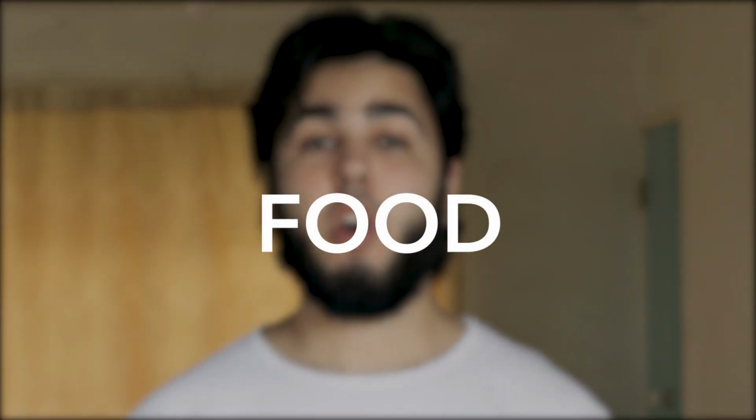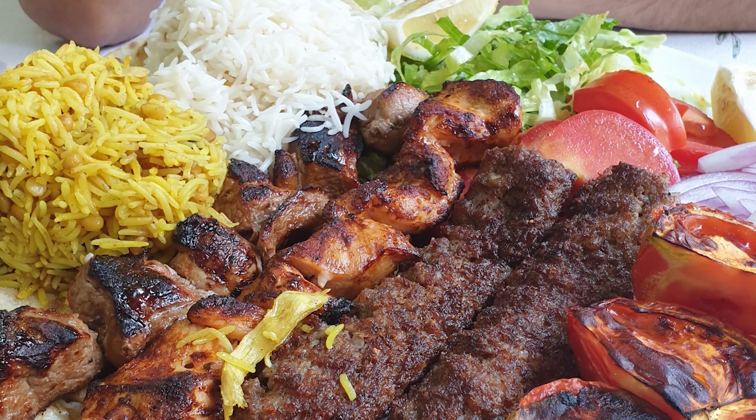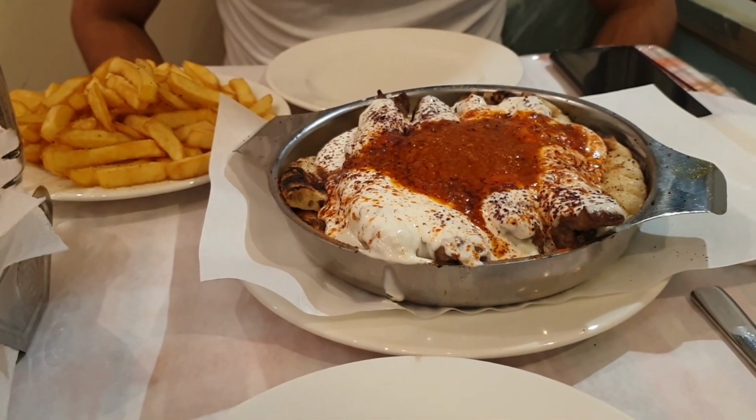Number 11, there is a variety of options for food. Like, we were in Athens, but it was so multicultural. We were able to get Iraqi food, we were able to get Pakistani food, we were able to get vegetarian food. So there was so many different options, and yeah, so that's just something to keep in mind.